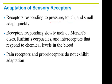Receptors that respond slowly include things like your Merkel discs, deeper in your skin, and Ruffini corpuscles, which are detecting, again, pressure and stretch, especially in your joints. So if you have joint pain, that's part of the reason why you're going to constantly detect that pressure with those Ruffini corpuscles. A lot of your interoreceptors that respond to chemical levels in the blood won't adapt very quickly. We don't want them to, because we want them to help us maintain homeostasis. So we want them to continually send information back to the brain saying, whoa, chemicals are out of whack in the blood. Pain receptors and proprioceptors don't exhibit any real adaptation, and this is why pain is such a pain, right? Because we don't get that adaptation of pain.